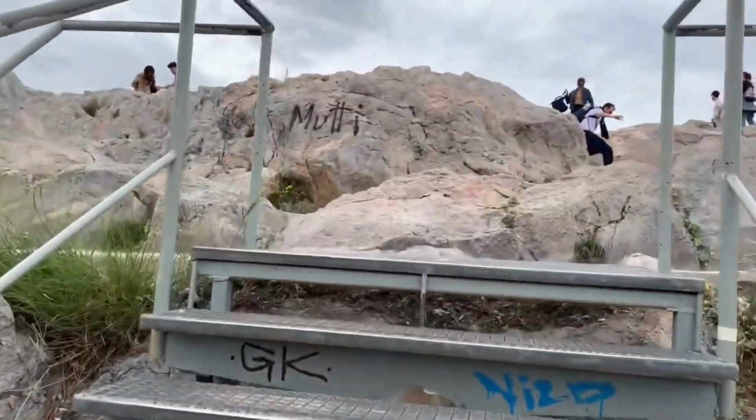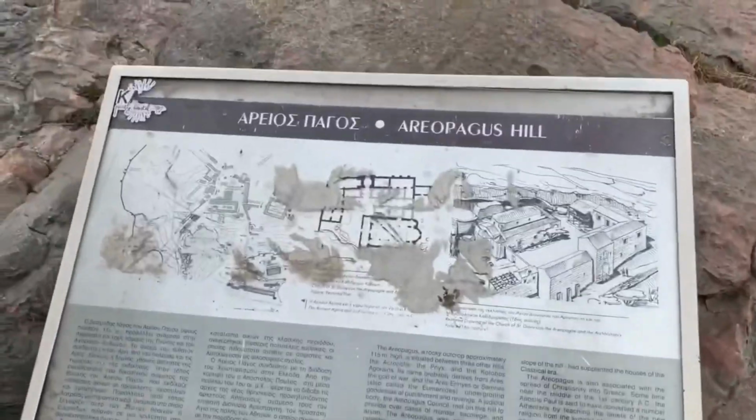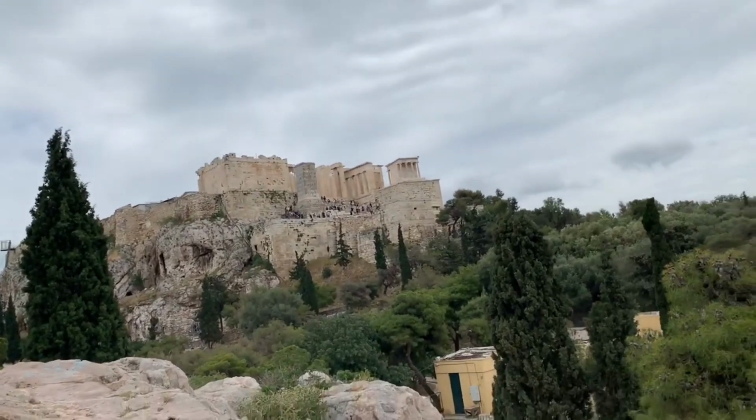Lastly, the Areopagus, or Mars Hill, holds historical significance as the site of St. Paul's influential speech and offers a picturesque view of the Acropolis.